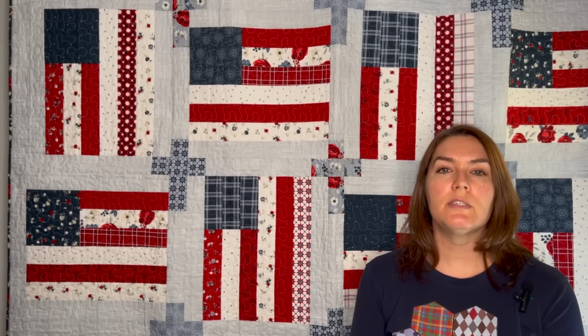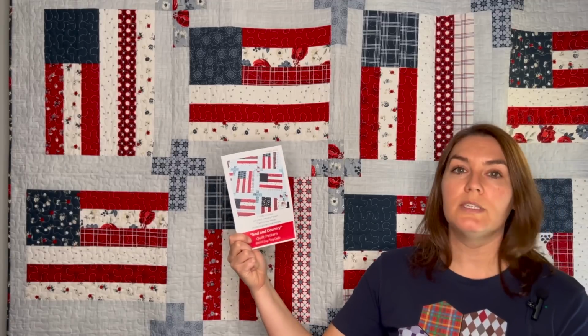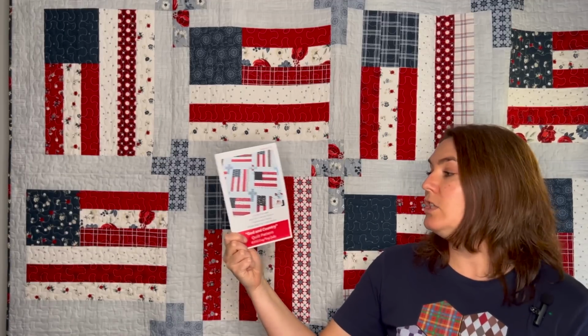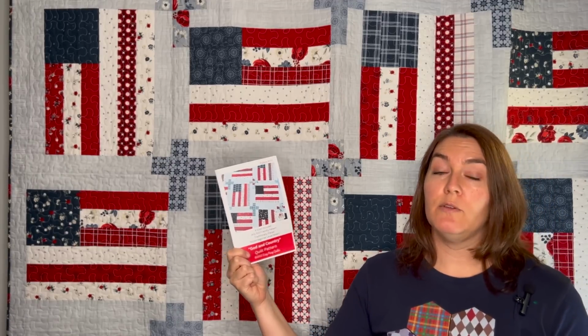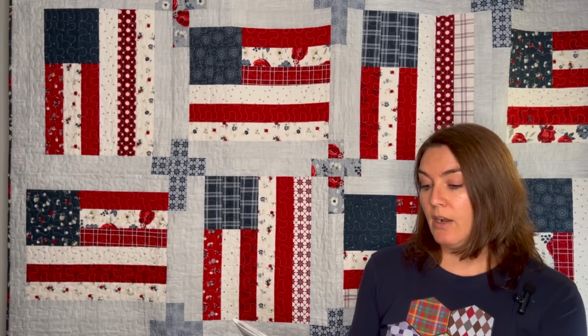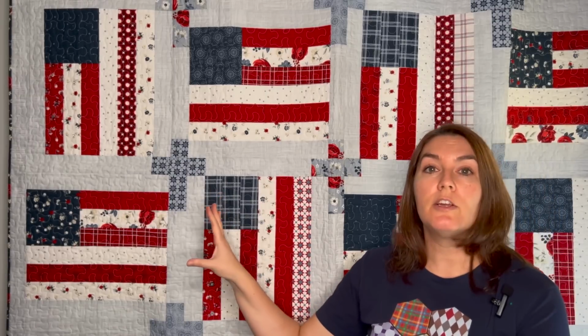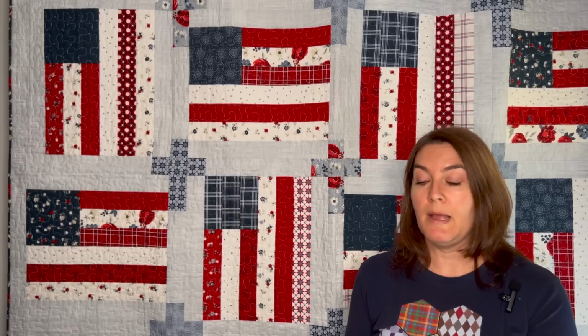Quilt number 2 is called God and Country, and this quilt comes in 4 sizes. It is jelly roll friendly. If you use a jelly roll, you will be doing yourself a lot of favors. And on the back, it tells you exactly how many jelly rolls of each color you will need to make this quilt. It comes in 4 sizes.